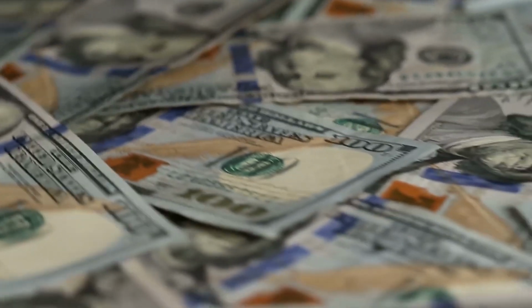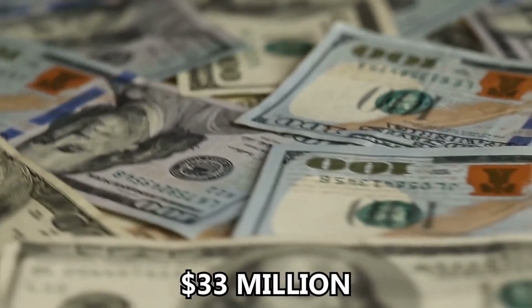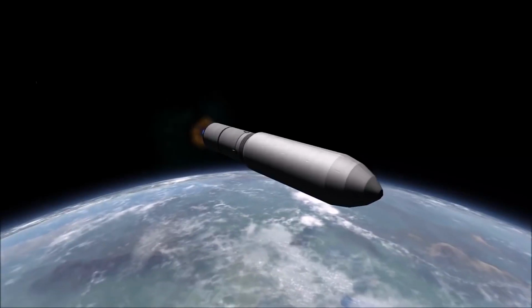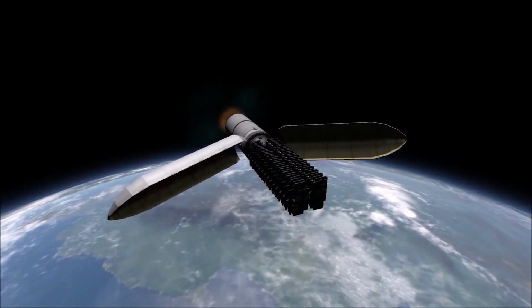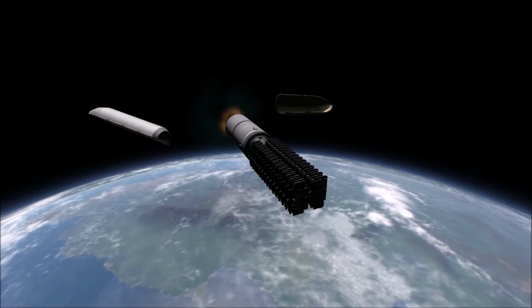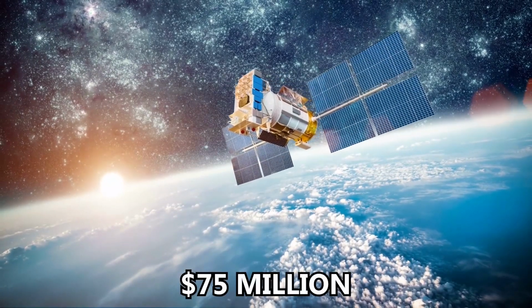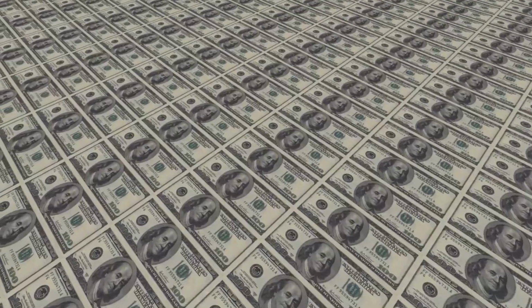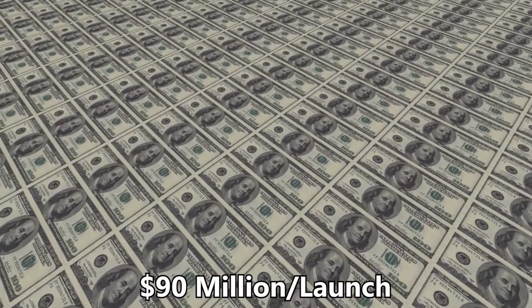Anyways, this would subsequently knock off $17 million from the launch cost of each Starlink mission, bringing it down to $33 million. Meanwhile, the cost of the payload will increase more than threefold, as Starship will be able to carry 250 satellites, if not more. At $300,000 a satellite, each payload will boast a value of $75 million. That's $57 million more than the Falcon 9 payload, increasing the total mission cost to $90 million.